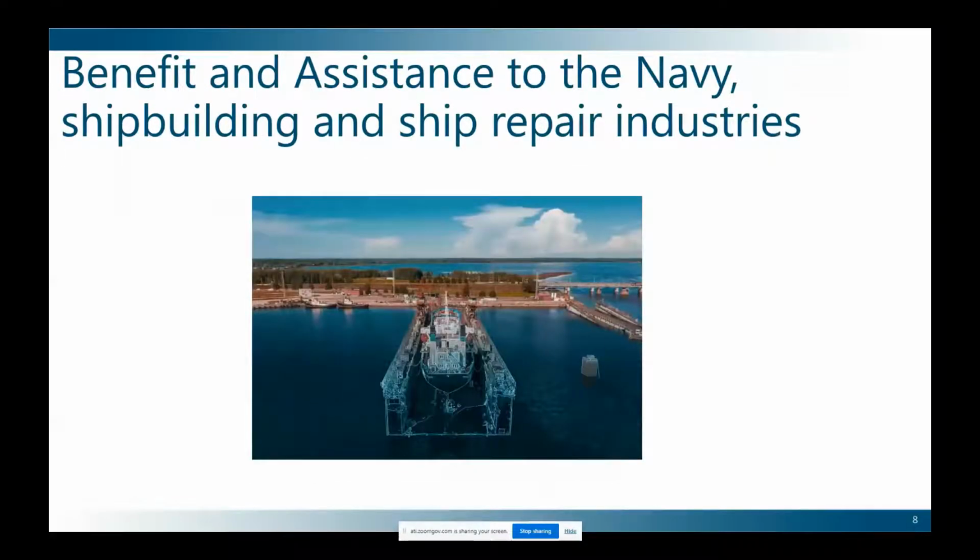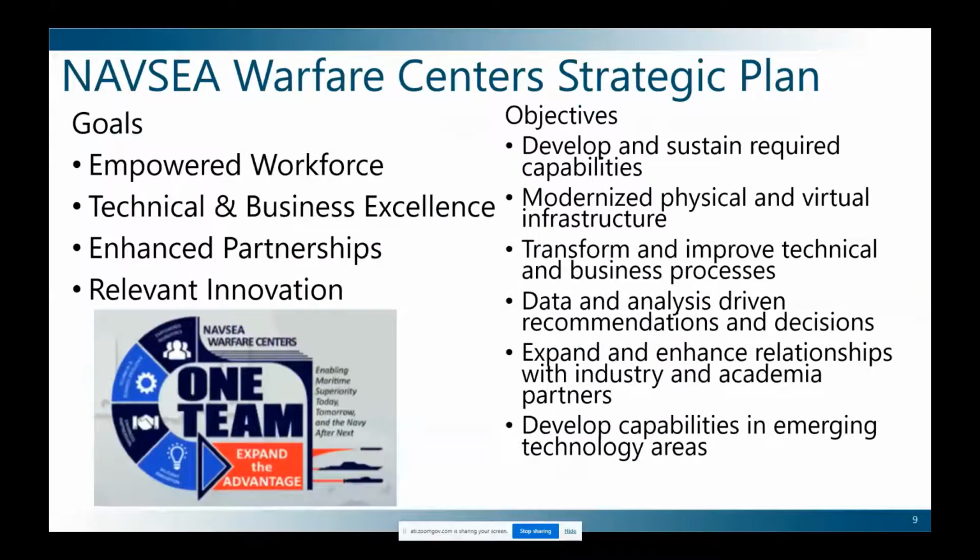The next thing I want to talk about is the benefit and assistance to the Navy and shipbuilding and ship repair industries from the panel. So if we take a look at the NAVSEA Warfare Center strategic plans, their goals are things like empowered workforce, technical and business excellence, enhanced partnerships. And their objectives are things like develop and sustain required capabilities, modernized physical and virtual infrastructure, transform and improve technical and business processes. You can see from taking a look at these goals and objectives, if you were to compare the same goals and objectives for the shipbuilding industry or an individual shipyard, there would be a lot of crossover and a lot of the same goals and objectives.